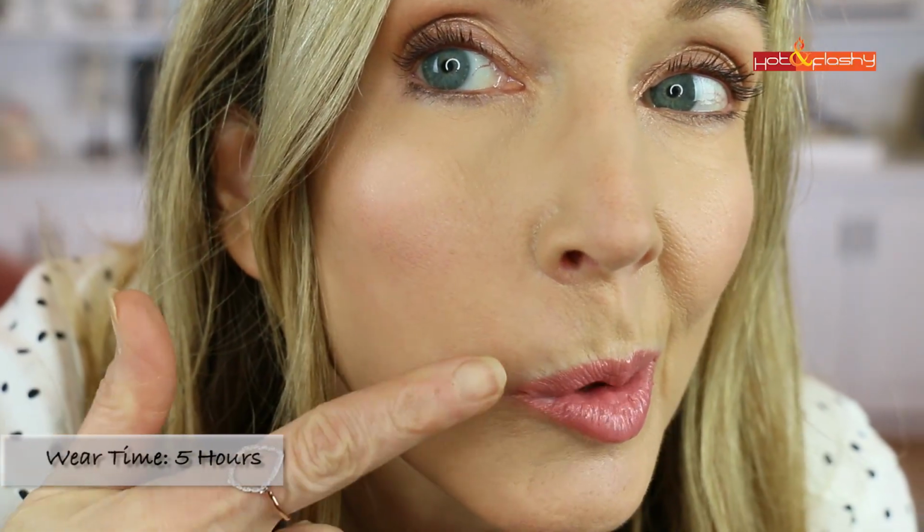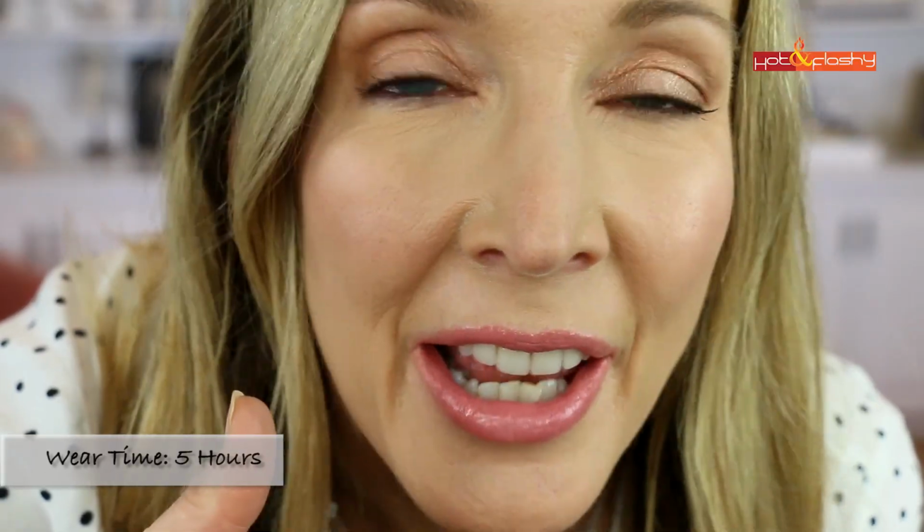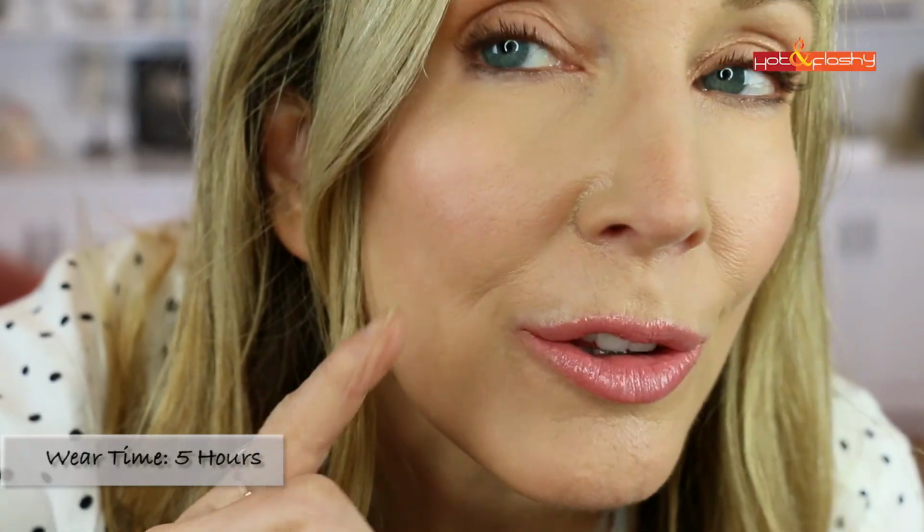My problems with it are really more up close problems than far away problems. Like if I look in here and kind of stretch the skin out, it just has these little micro cracks where it just isn't sitting nicely on the skin. It just makes it look a little bit dry, I guess. It kind of looks a little desert-y in through there.